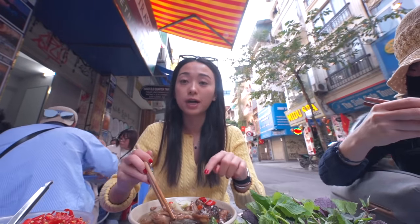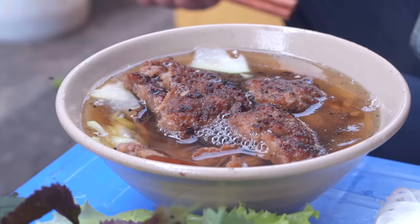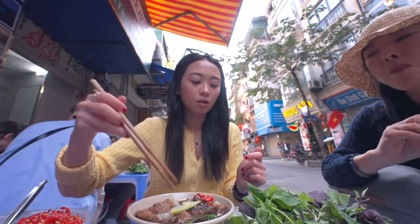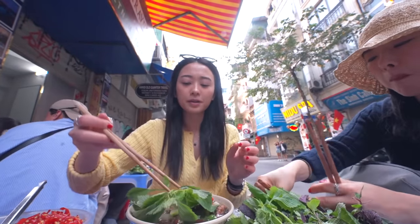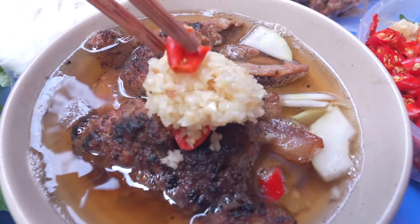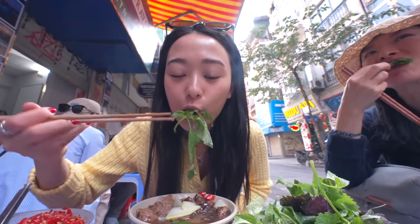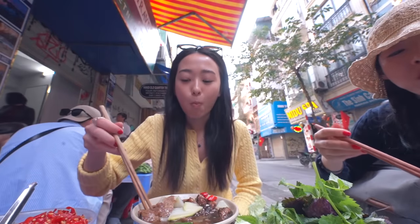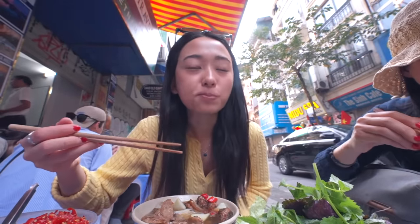And there's also a variety of meats too. So you have the grilled pork that's sliced thin. You also get some of the meatballs. You get the vegetable along with the fresh herbs. And the combination is so addicting. And that perfect amount of oiliness that rises to the top makes the whole dish so luxurious almost. Wow.